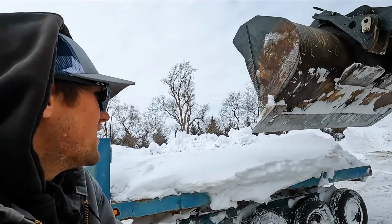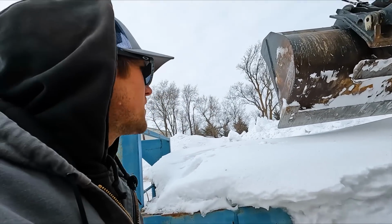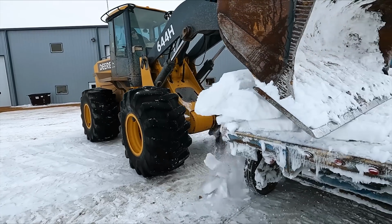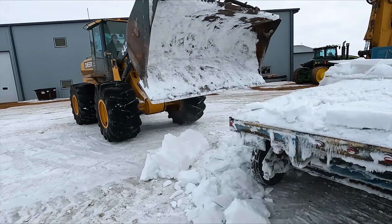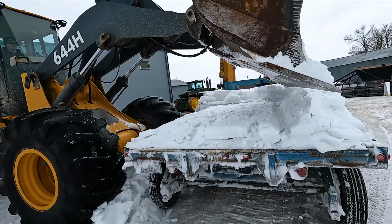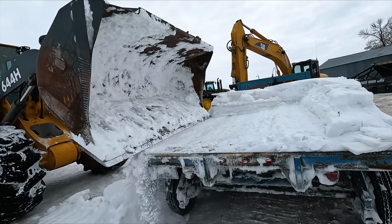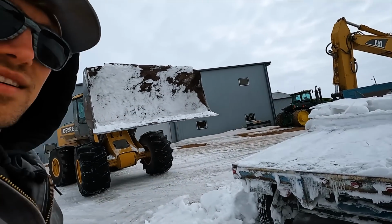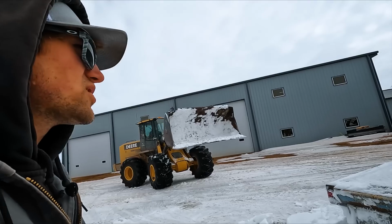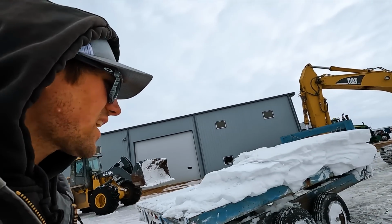Okay, well, that's 3 things pulled out of the snow today. This is pathetic. We're gonna try and clean some of the snow off of the trailer without destroying it. That payloader could literally crush this whole trailer and pile it up in that pile in a matter of 30 seconds.